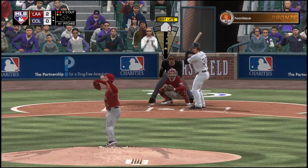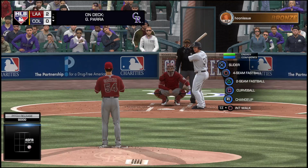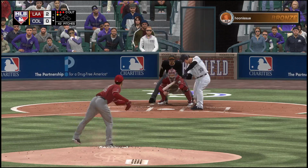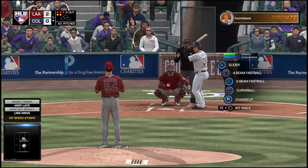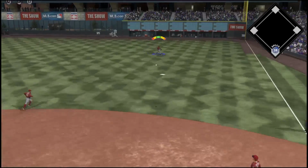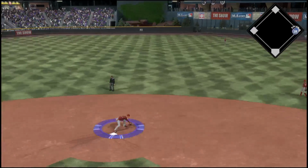Into the windup, here's the 2-1 pitch. 3-1. This is one of those rare hitters' counts we've seen in this game. They're just having a difficult time getting it going. Swing and a liner, but foul. No walks so far. Here's the 3-2. Takes this the other way to right. And a base hit, so the leadoff man is aboard.